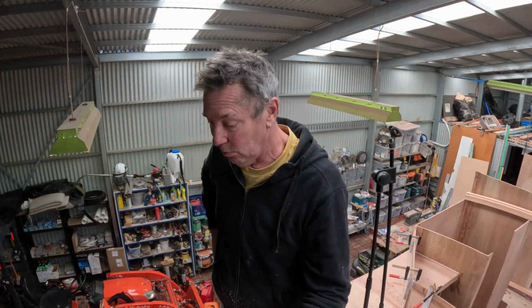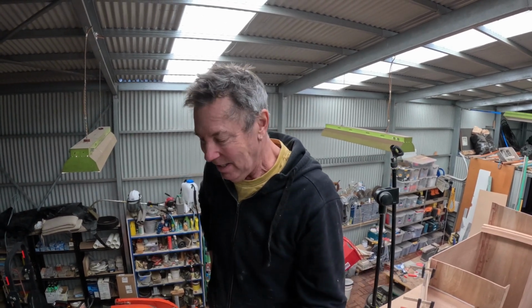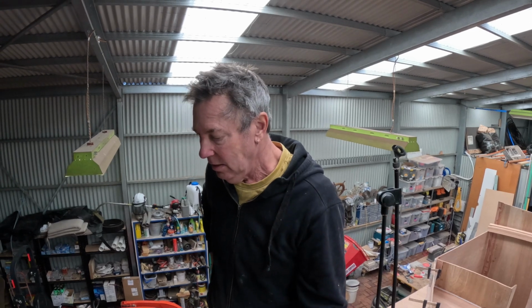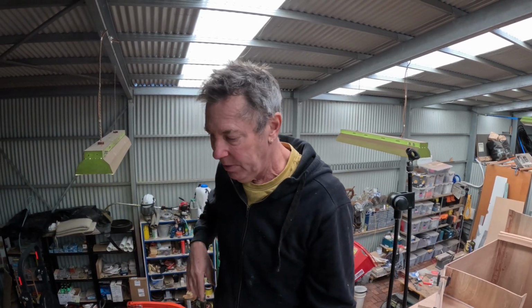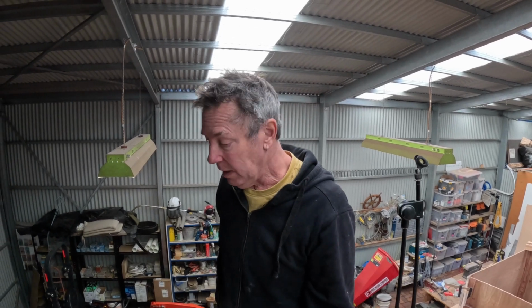Okay, that was a lot fiddlier than what I expected, with all the different angles going all over the place, but I managed to do a bit of chisel work and get everything cut in. So that's all clamped now. I'm going to leave that till tomorrow to dry, and then tomorrow I should be able to put the deck on. Okay, here's where we are up to.